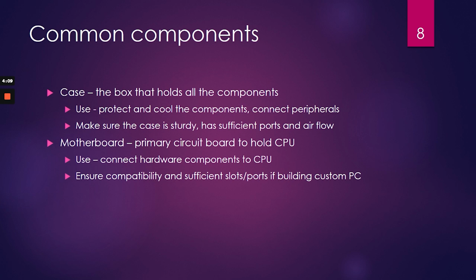Other than that, you want to make sure that there are enough ports for your peripherals, so ideally at least 4 USB ports, perhaps more, and a USB-C port if that's something that you intend to use.